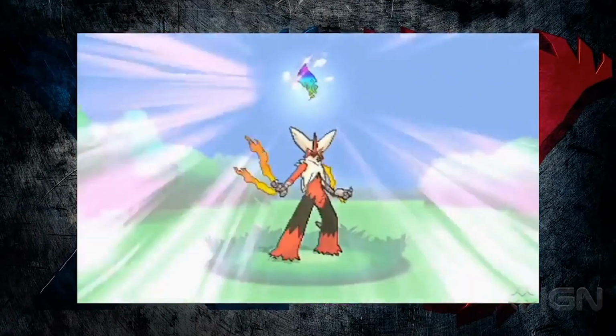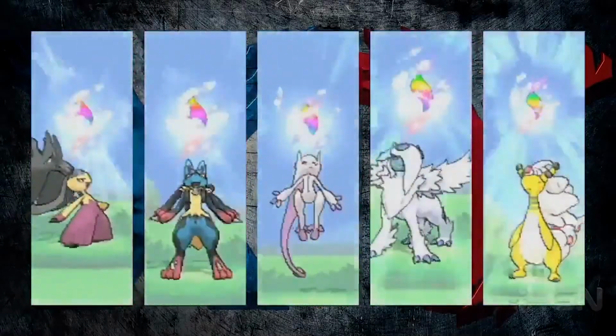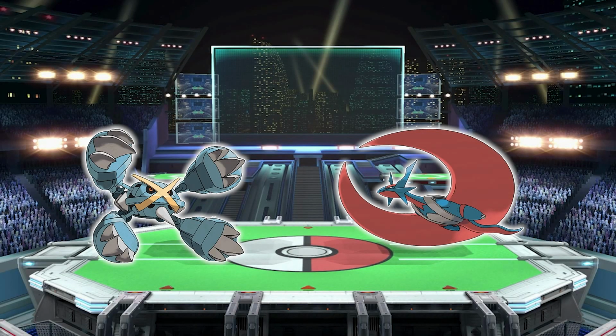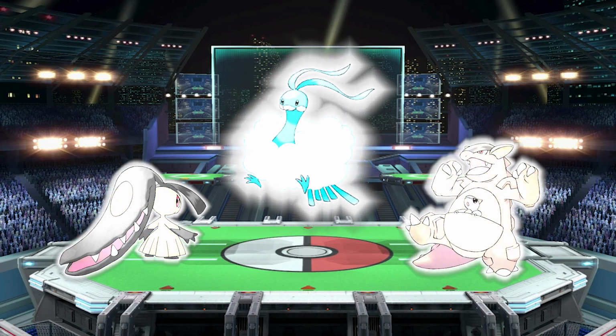Mega Evolution is a special ability that certain fully evolved Pokemon can activate when holding a special stone, called a Mega Stone. This ability allows those Pokemon to change into new, more powerful Mega forms. Mega Evolution is, in my opinion, one of the coolest additions to the Pokemon series. While some of the Pokemon that received Mega Evolutions were already quite powerful, such as Metagross and Salamence, many Mega Evolutions were given to Pokemon that were less used, such as Mawile, Kangaskhan, and Altaria, and turned these rarely used Pokemon into competitive powerhouses.